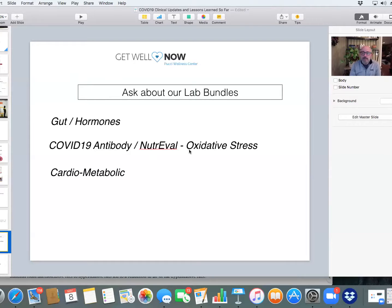Anyway, the real marker here is oxidative stress. This is going to show me any nutritional deficiencies, so I can be much more specific about what supplements and nutrients I want. So it's a real powerhouse of a test. I'm combining this with the antibody test, doing this on Monday. And of course, you have the cardiometabolic profile. So anyway, that's pretty much it.